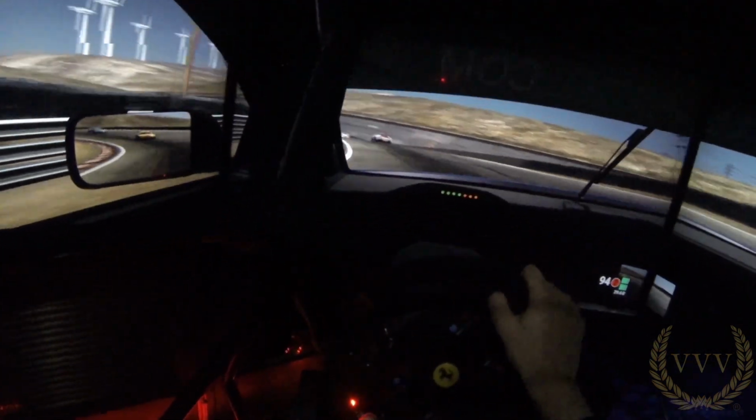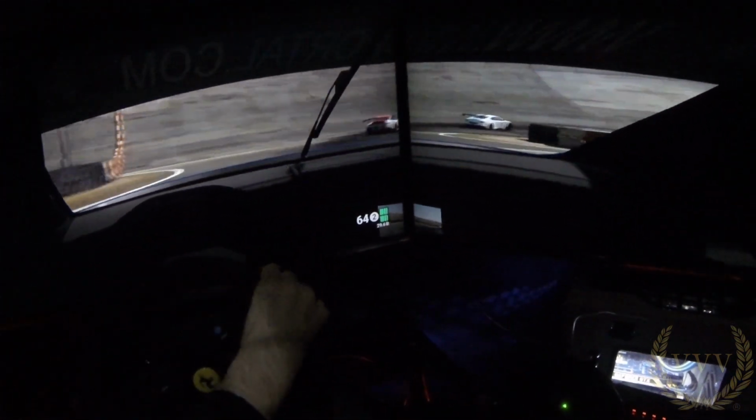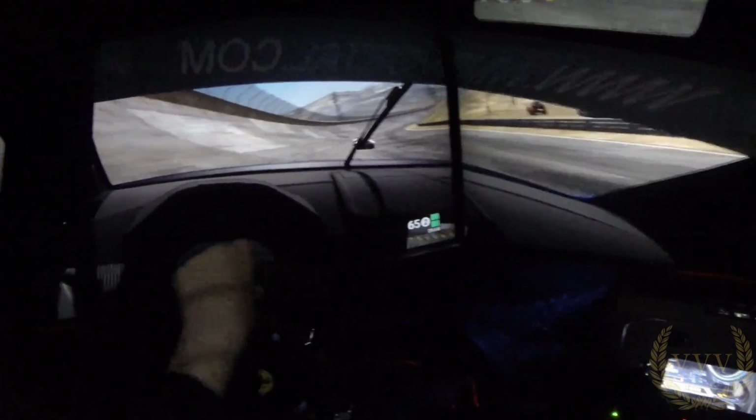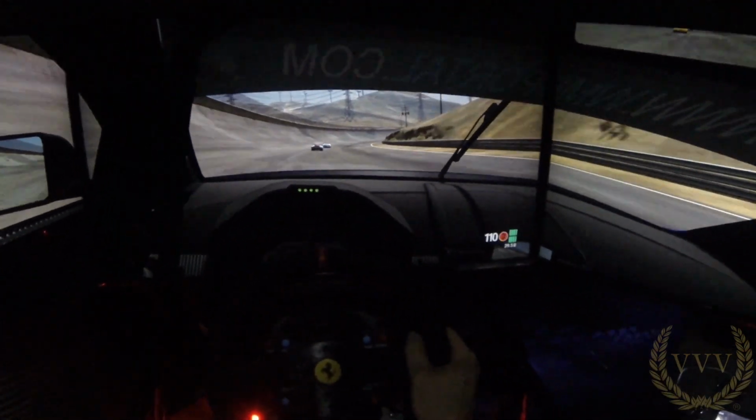So next time I'll be looking to just stay off the power a bit longer until the car lines up. I just got on the power a bit too quickly there, so trying to close on these guys. The AI is very quick on this circuit so far. I'm interested to know, those of you who have played it, what do you think? The AI is very quick.